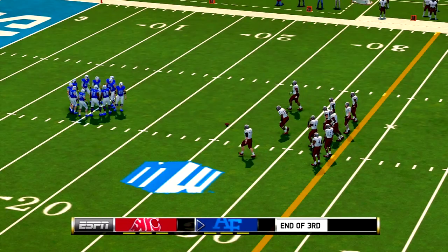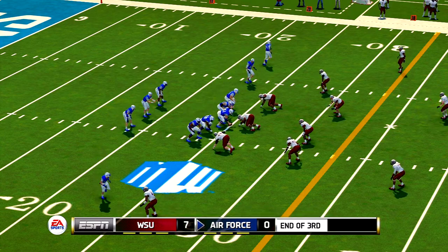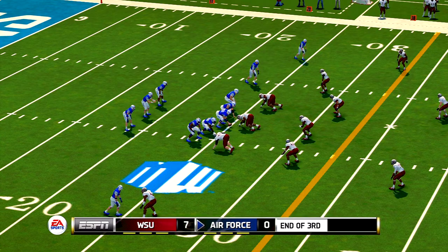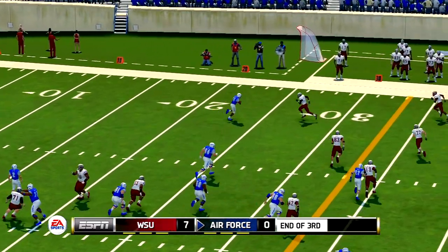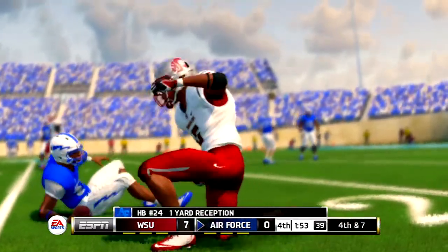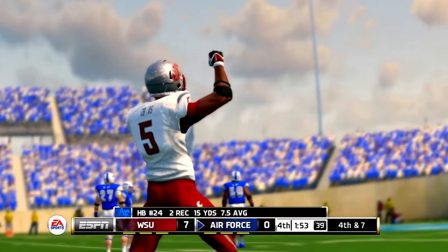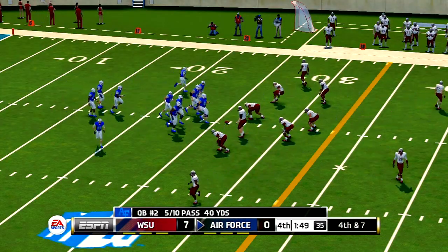Back in this very pivotal fourth quarter. Less than 2 minutes in the fourth quarter. Zips it to the back. We're still early in the fourth quarter, but that was a huge stop. And now with the lead, they're going to get the football back and an opportunity to stretch the lead.